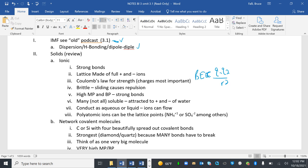Ionic compounds are brittle because when they slide, there are causes of repulsion. They have high melting points and boiling points, which means they have strong bonds. Many, but not all of them, are soluble. Water is attracted to the ionic compound, to the positive and negative ends. So remember how we've got positive, negative, and then the water molecules that attack those.